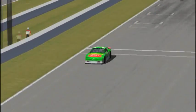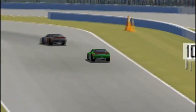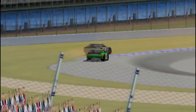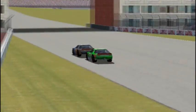Back up with the leaders as Luciano Savarol starts his 32nd lap of this 36-lap race. Adrian Devereaux right in front of him, and Devereaux has slid it wide! He slid it wide! Devereaux's going off the course, he's rejoined, but Luciano Savarol is now right there to pounce!